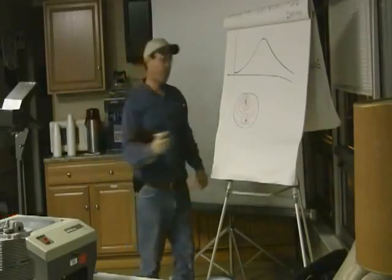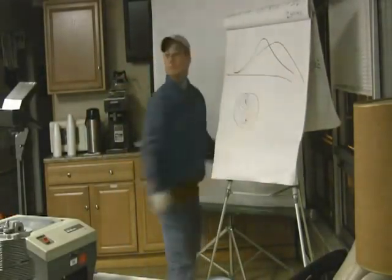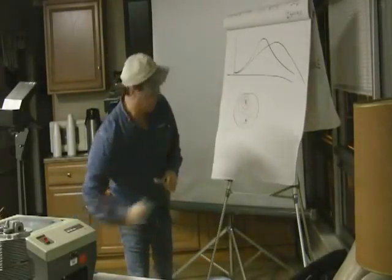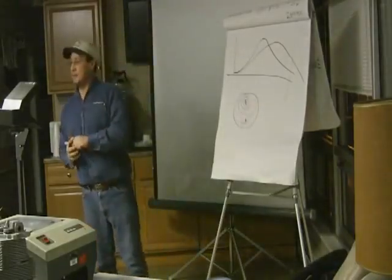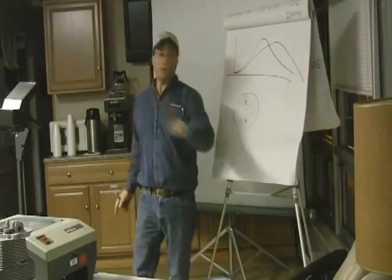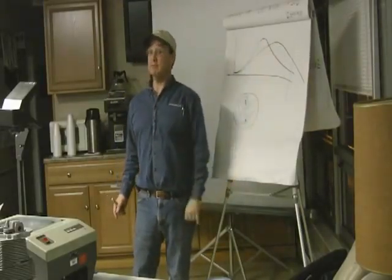If you only have one spark plug, you may have a curve like this. Okay? And since we know that the exhaust valve opens at the same time, what do we think is going to happen to the exhaust temperature if one spark plug is not firing? It's going to be higher. It's going to be higher.